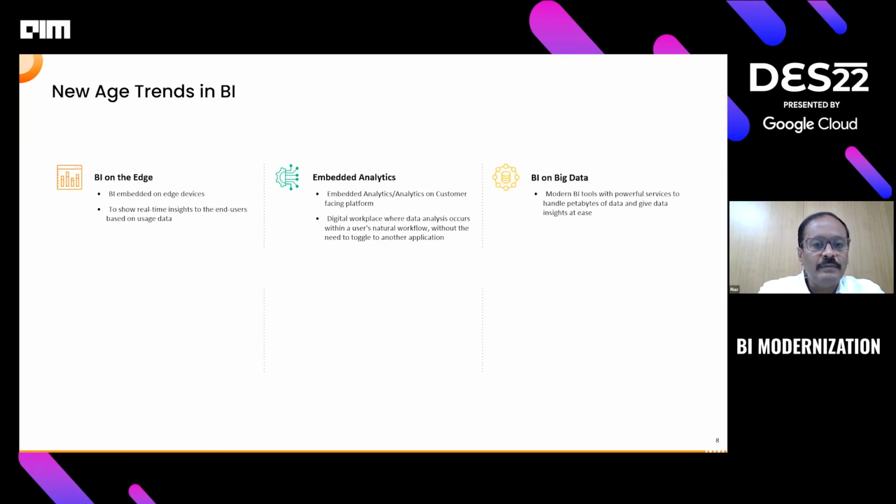There's BI on big data, especially on ways to handle larger volumes of data. I would say petabytes of data. There are a lot of modern BI tools which have the capacity to handle powerful data and give data insights. What happens is it gets integrated into Spark-based engines, so that large volumes of data are handled and better insights are provided. There are a lot of inputs like mobile devices, desktop computers, financial transactions, sensors, and equipment, some of the examples of BI on big data.